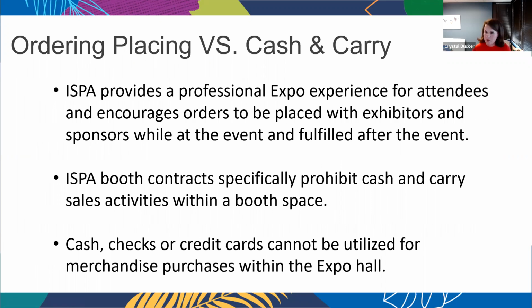This is an important one. We really want to ensure everyone fully understands this policy that's in place. It has been since the beginning for ISPA, and most of our veteran exhibitors are very familiar with ISPA structure, but we want to make sure our new exhibitors are as well. So ISPA strongly encourages order placing on site, but we are not a cash and carry show.